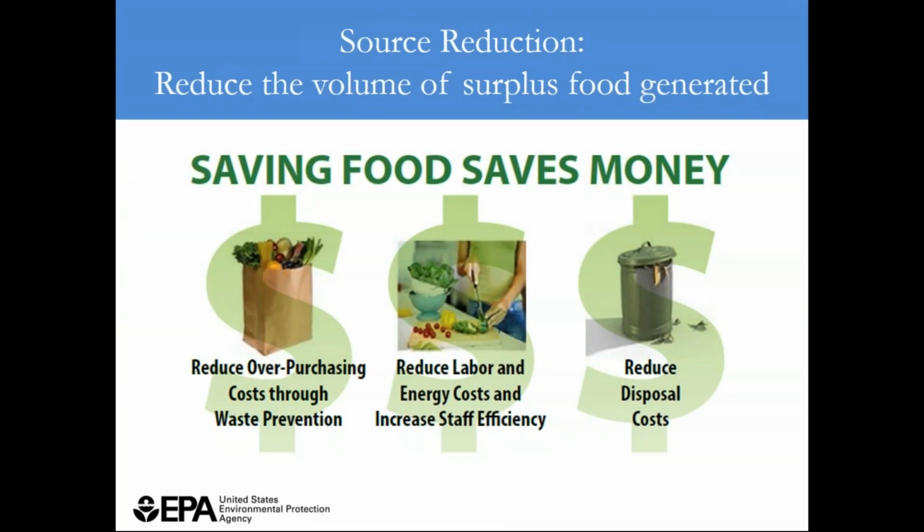Three economic benefits of source reduction are that you get to reduce the amount of food you buy, reduce your energy, water, and labor expenses, and save on your disposal bills. What's the data say about the economic benefits of source reduction?